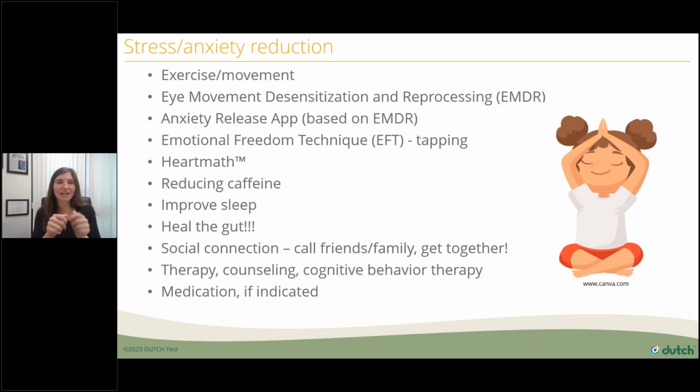I went into Insight Timer, I typed in presentation, and I found an EFT tapping exercise to reduce anxiety before presenting. And I think it really worked. HeartMath, this is like exercise for your nervous system. It helps balance sympathetic and parasympathetic tone, which is going to improve cortisol. Reducing caffeine, improving sleep, healing the gut, of course, really important.